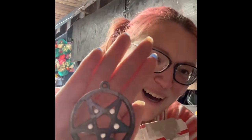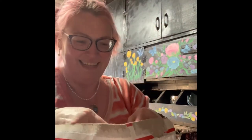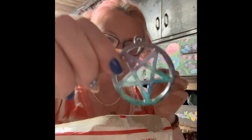Okay, here we have, this is cool, it's a pentagram. And if you notice, there is a little ball stuck in each one. Okay, I feel like I'm starting to get OCD about these balls. I do not want balls all over everything. Oh, this is cool. This looks like a really nice protection.